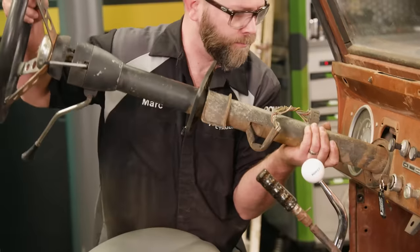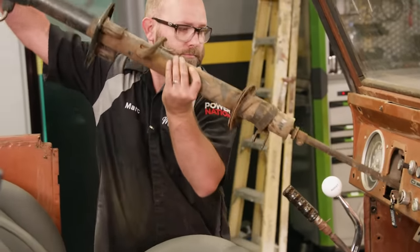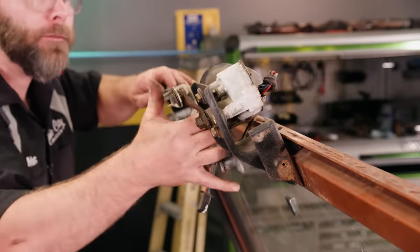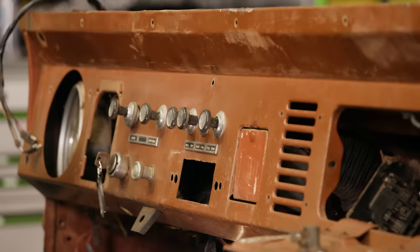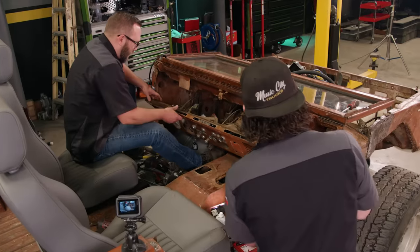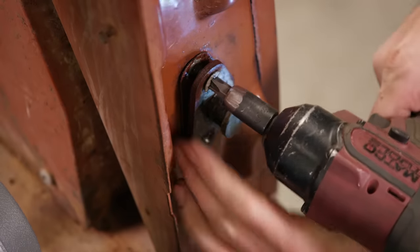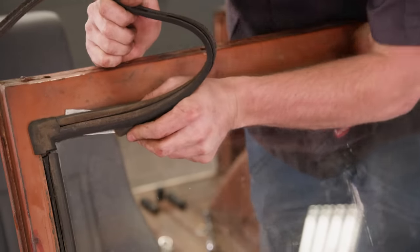Now we're getting down to some of the more tedious tasks, like removing the steering column. Probably would have been easier if I took the steering shaft off, huh? The shifters. Windshield wiper assembly. Okay. Still a bunch of stuff attached to it, but. And of course, the dash. Fun. Look at that. You got it? Yep. But wait, there's more. Like the heater box. Door strikers, pedal box, and the windshield.